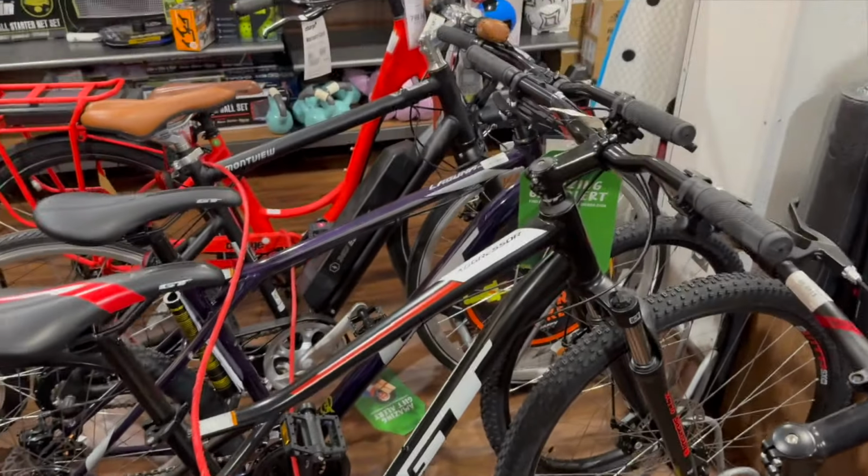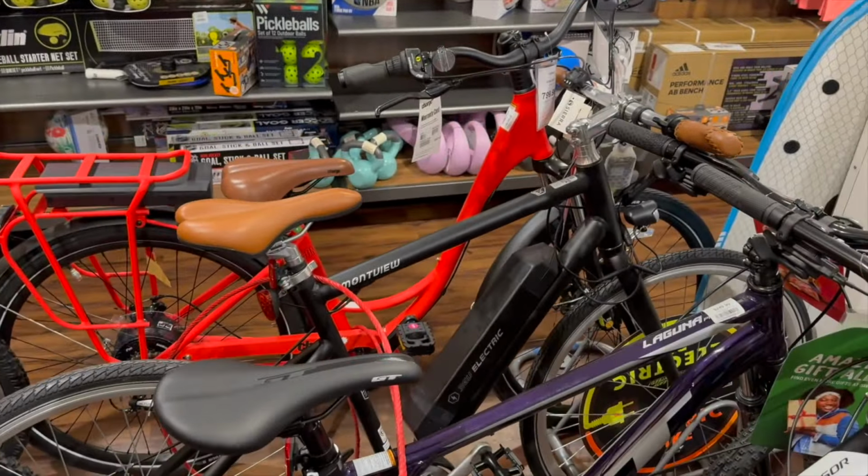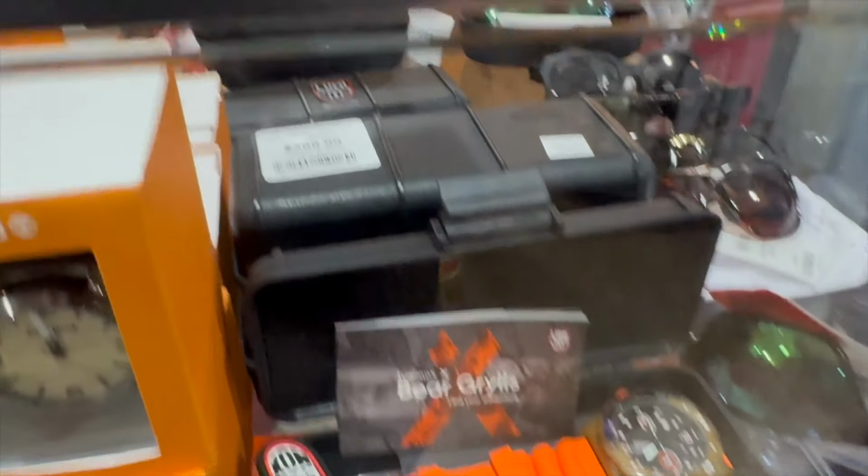This thing was long, had a big wooden platform on the back and flanking each side of the wheels. Lots of different bicycles here. The GT Aggressor at $249 was there. It was a pretty good deal. And another e-bike over on the other side.